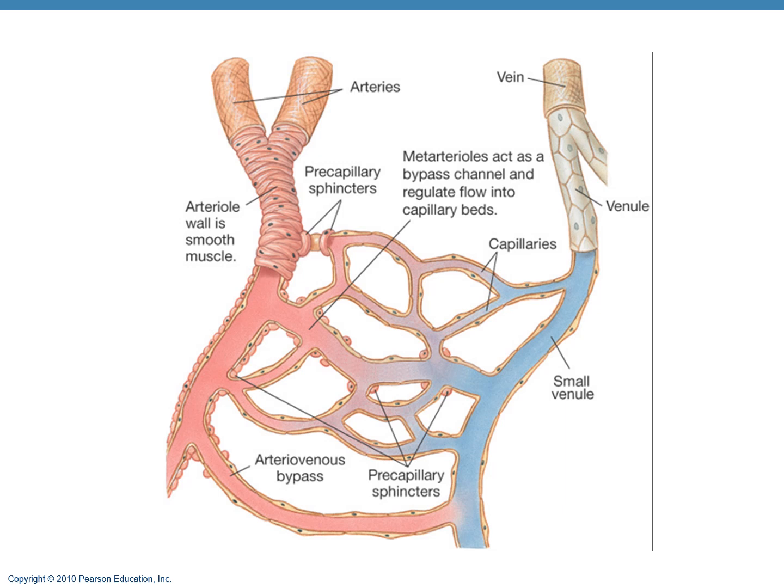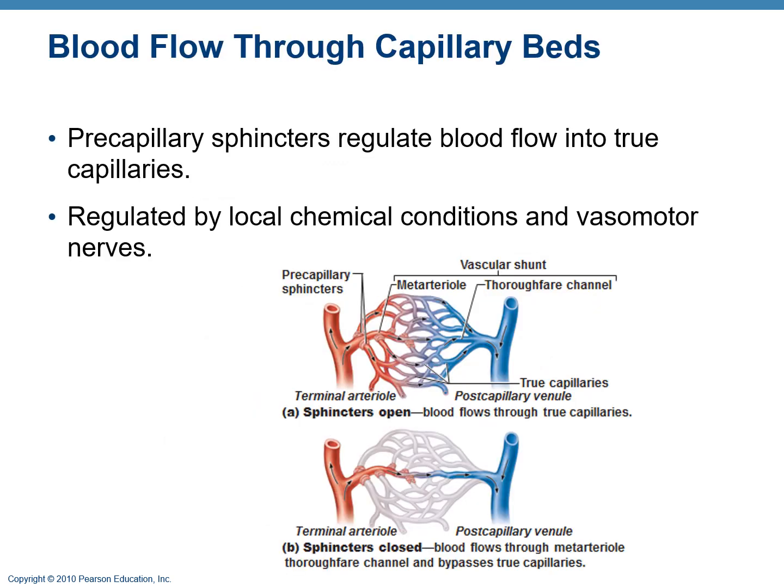Okay, so here we have the capillary beds, with the meta-arterioles acting as bypass channels and to regulate flow through capillary beds. And we have an arteriovenous bypass here, and you see the little sphincters to regulate blood flow even in the capillary beds themselves. Think about when you get cold, your skin is more pale because those capillary beds close off and contract to conserve heat. Precapillary sphincters regulate blood flow into those true capillaries, and they're regulated by local chemical conditions and vasomotor nerve control.